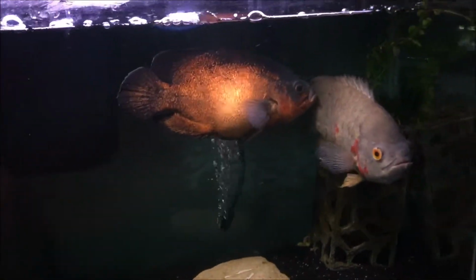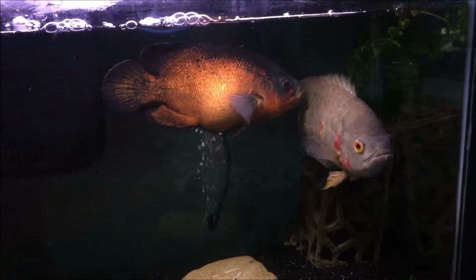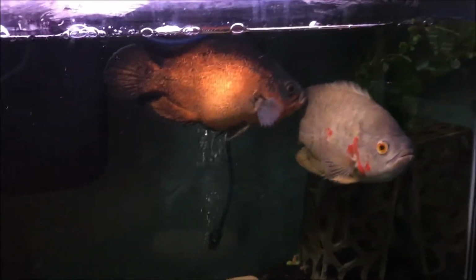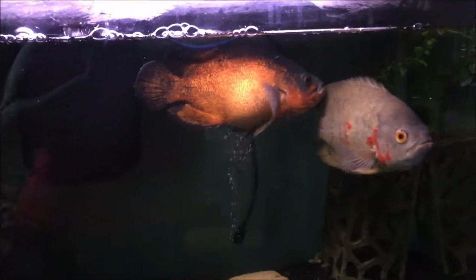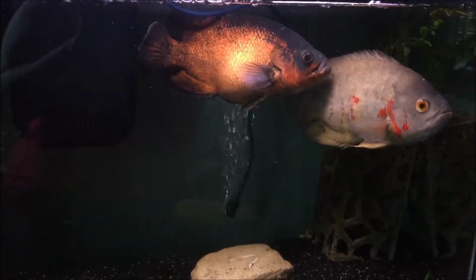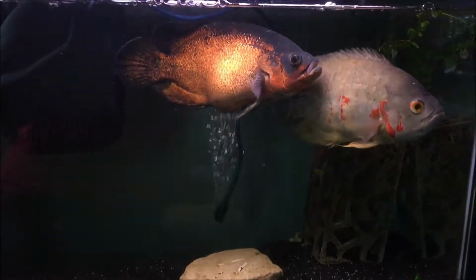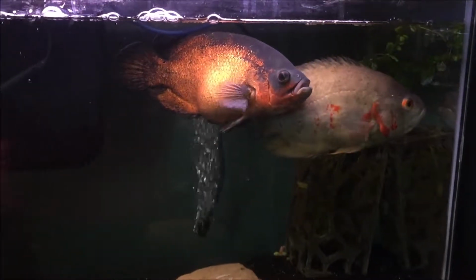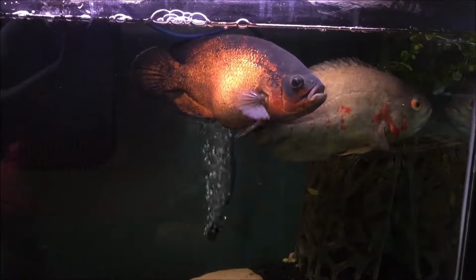I actually moved my Oscars in here just because I felt like they would do better in here. I know it's really small. They're in my 29 gallon just for now, because I do plan on selling them and finding new homes for them hopefully soon. But my red Oscar has a very big belly. I don't know if it's because it's egg bound or what. I'm going to have to do some research, figure out what's going on and why it's bloated. I've never seen it this bloated before.